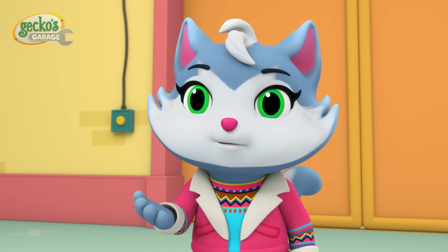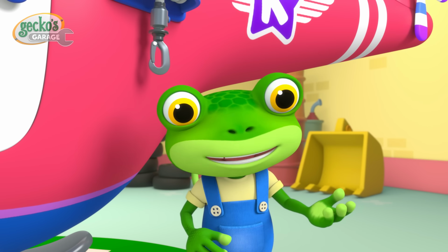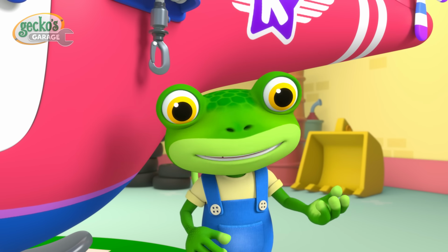Buena idea! But how? We'll update Helena's grabbing arm to dispense these delights. And also, add some colour! Then everyone will know she's there to serve toppings from above. What tools do we need? Wrench? Spray paint! Gecko's garage, time to fix!